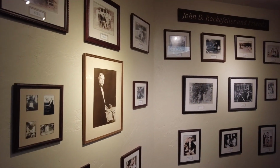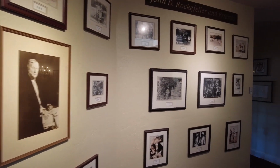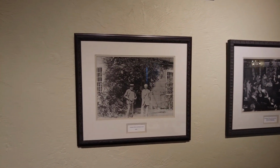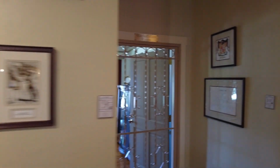So the next piece is a wall of Rockefeller and friends. What I found kind of fascinating was, and not surprising, many famous people came here, like these guys right here, Thomas Edison and Henry Ford. So he hosted a lot of people.